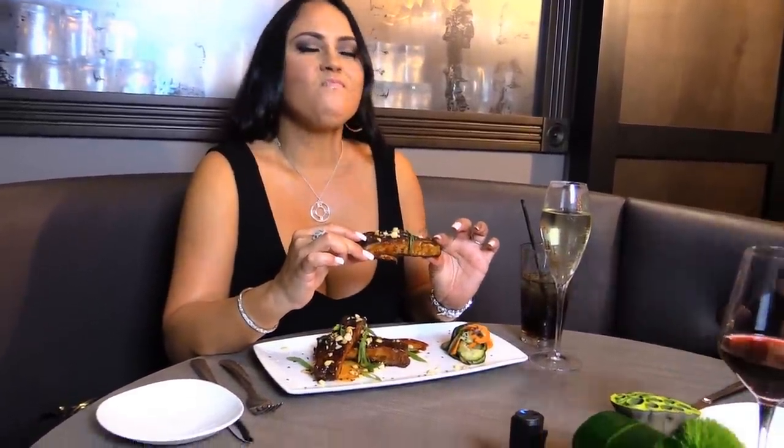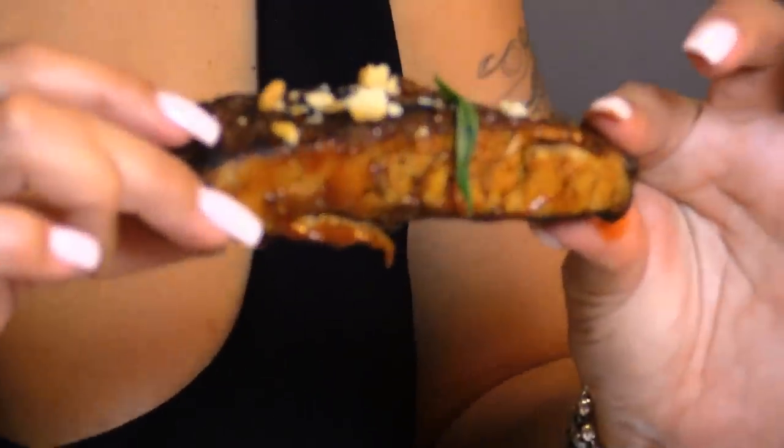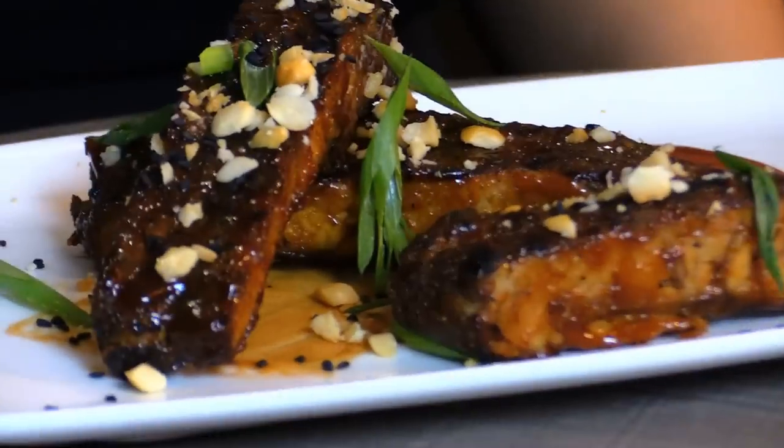Oh my God. It's so moist because it's cooked inside of the sous vide bag, so it holds all the moisture in and still makes it extremely tender. Oh my goodness, that is so good.